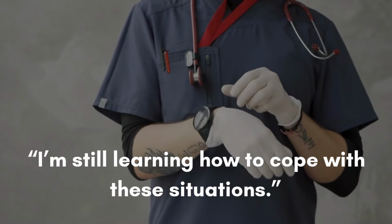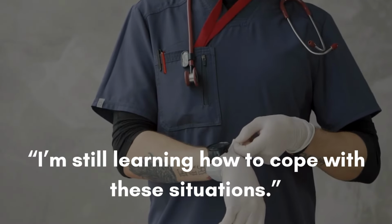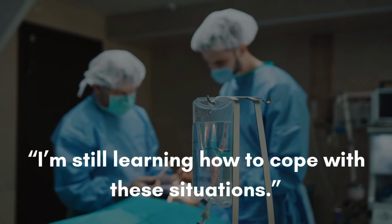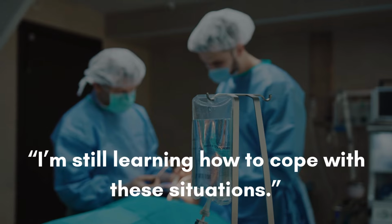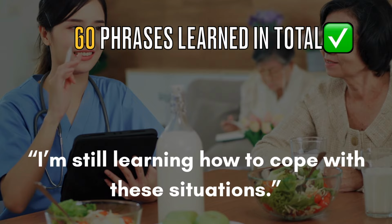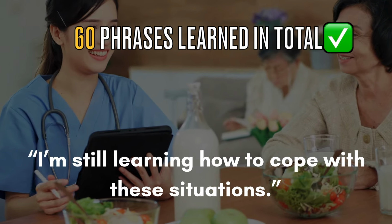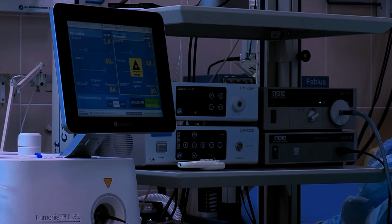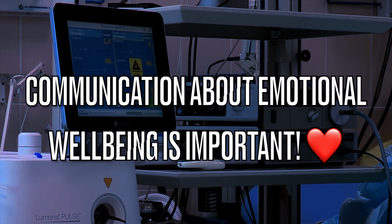Our 60th phrase is I'm still learning how to cope with these situations. This phrase is useful when reflecting on your growth. It shows that you're developing resilience and that you know emotional regulation is part of the job, not something you'd expect to master overnight.